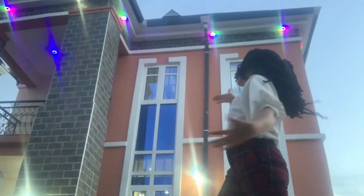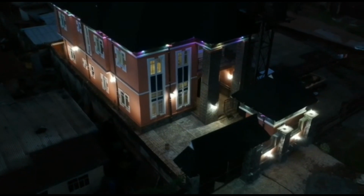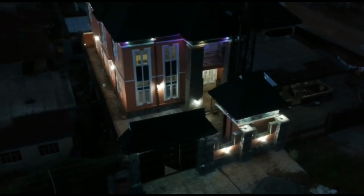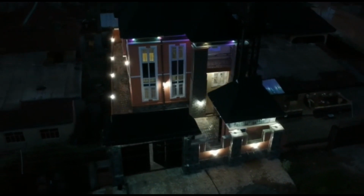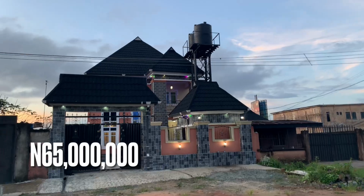I'll be showcasing this amazing duplex. Yes guys, I'll be showing you everything you need to know. Seated on a half plot of land is this 5-bedroom duplex, newly completed, all en suites, available and right in the market for 65 million naira.